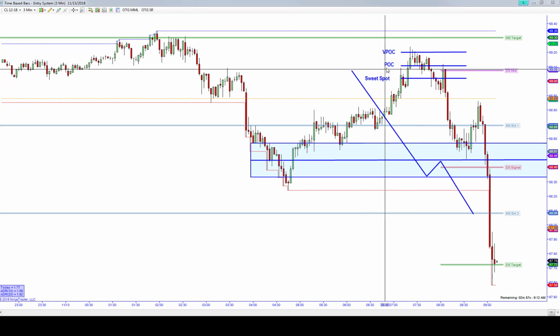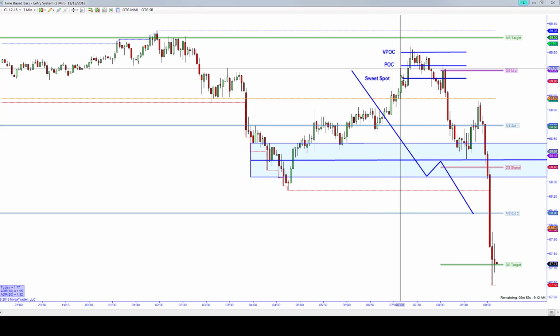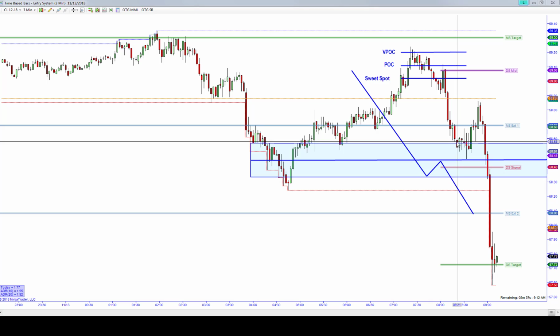Now, you come up here to where we opened. You had the volume point of control, the market profile point of control, and our sweet spot retracement here, all in this same area, and the market began to roll. The really aggressive traders in our trade room this morning got short on the structure mid. And you talk about a home run, they really hit the home run in a big way.